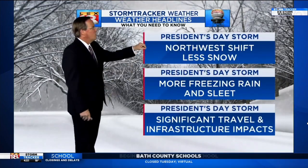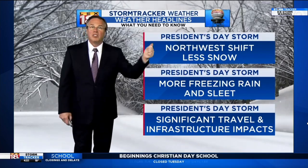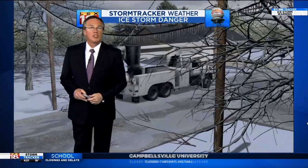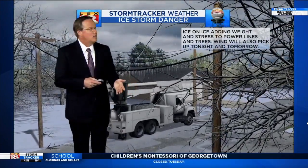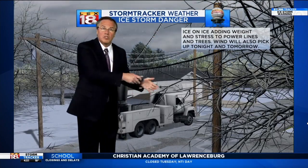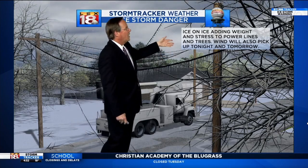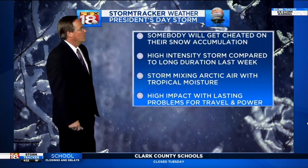Northwest shift means less snow overall in the President's Day storm, more freezing rain and sleet because of that northwest shift for many of us. Significant travel and infrastructure impacts are certainly within the cards here. And on the trees and the power lines, we've got ice on ice, which is adding weight and stress to what is already a stressful situation for those because they've had ice on them for now getting close to a week. Add some wind in there later on tonight and tomorrow, and again, you're running into the problems.